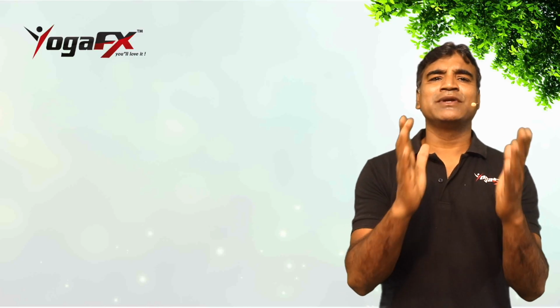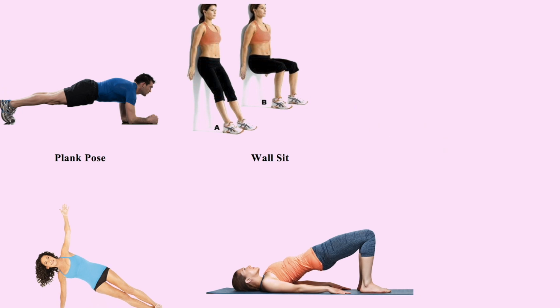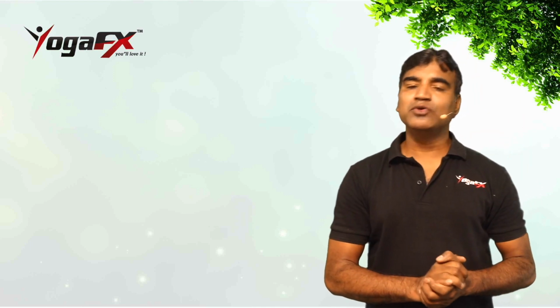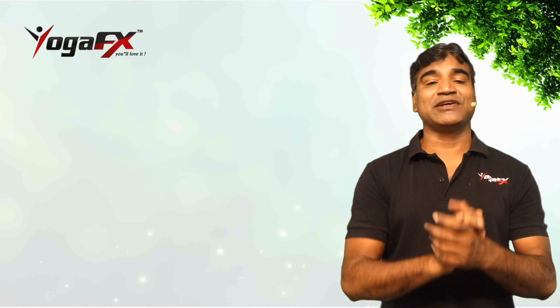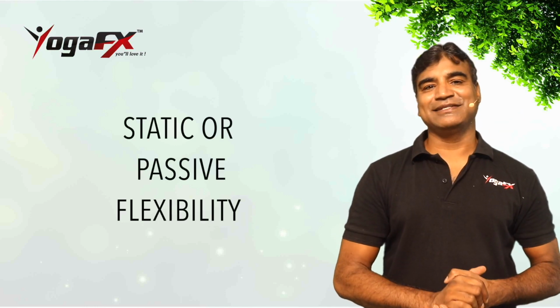Now, let's try to understand what is isometric stretching. Isometric stretching is a form of static stretching, meaning it does not use motion. It involves the resistance of a muscle group through the tensing of the stretched muscle. It is very demanding and should not be performed more than once a day. It is more effective than passive or active stretching and is a fast way to develop static or passive flexibility.